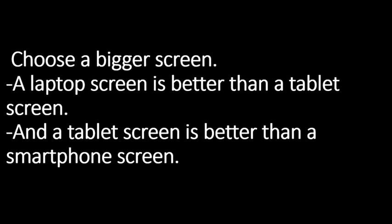Step number one, screen size. Choose a bigger screen. A laptop screen is better than a tablet screen, and a tablet screen is better than a smartphone screen.